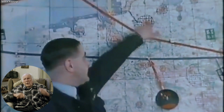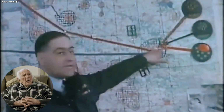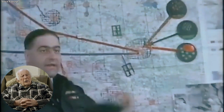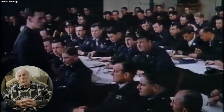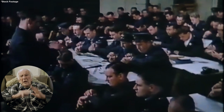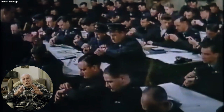It does affect some chaps. They have to give it away. They can't stand it. But all you've got to do is steel your mind and go through it. It doesn't last that long. It's just a few minutes, gone. It's a responsibility which, when I think about it now, is probably too great for where I was taken. But that was the measure of the chaps that did it.